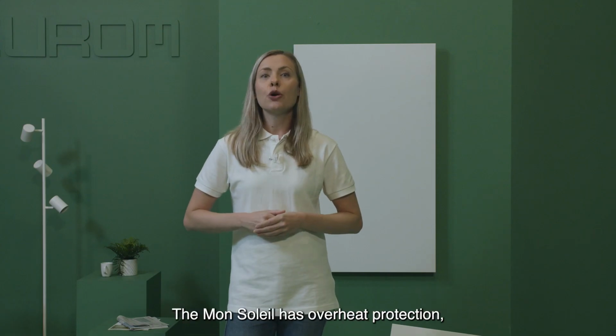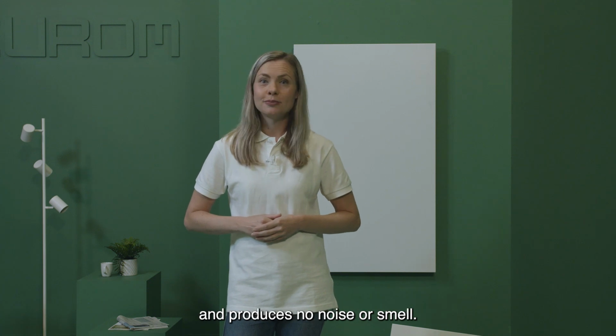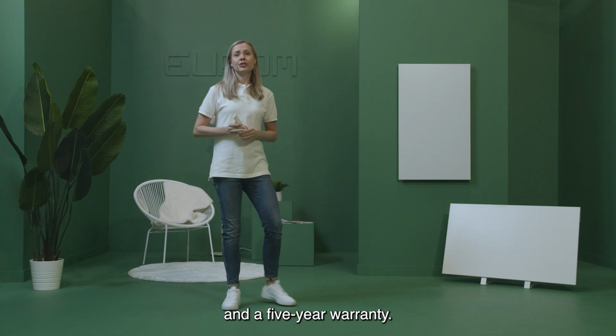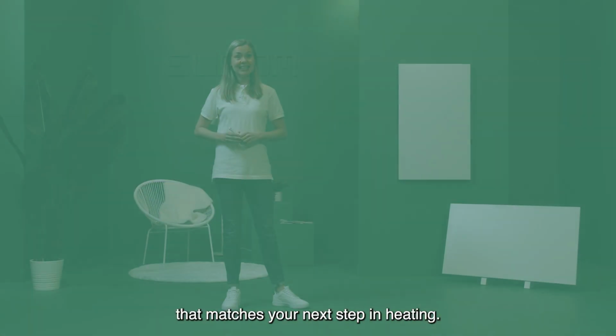The Mon Soleil has overheat protection, is splash-proof and produces no noise or smell. The Mon Soleil comes with a remote control and a 5-year warranty. In short, a versatile heater that matches your next step in heating.